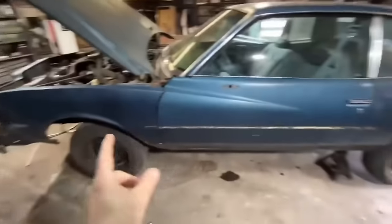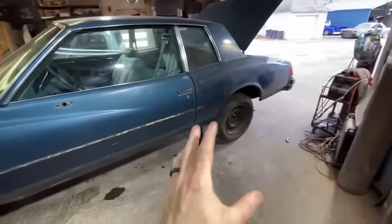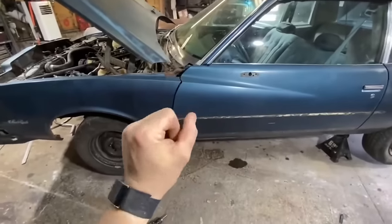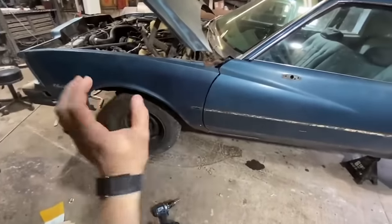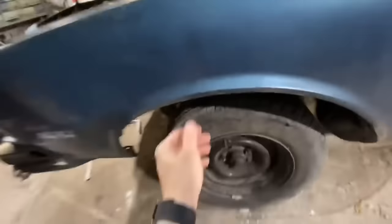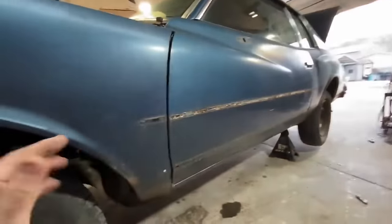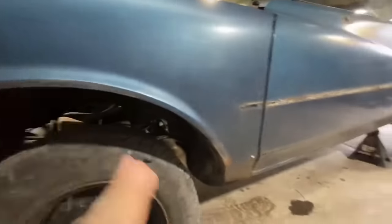Okay, I got all the chrome off. I cannot tell you how excited I am that there is no rust. Anybody that has ever removed a molding knows that water can get trapped behind it. These moldings actually go all the way around the lip and they're held. So just so much mud and shit came out whenever I was pulling them off. But zero rust. I mean, that is so lucky. This is a Missouri car. Like, we don't have good track records. Really, really happy. I could not be happier, to be completely honest with you.